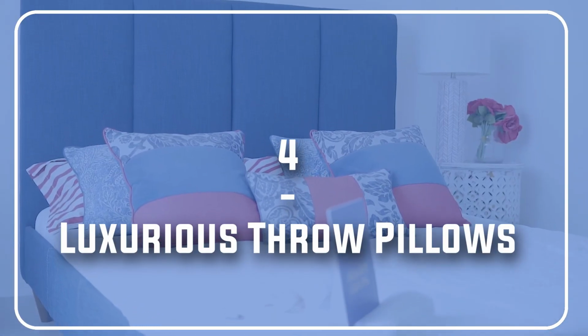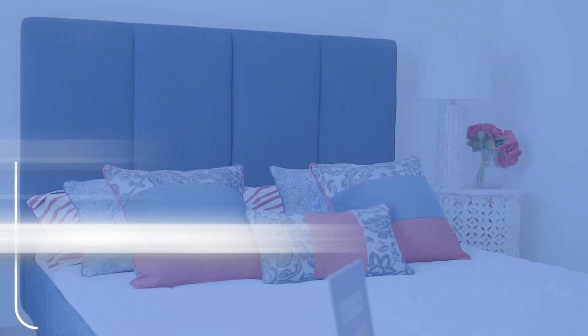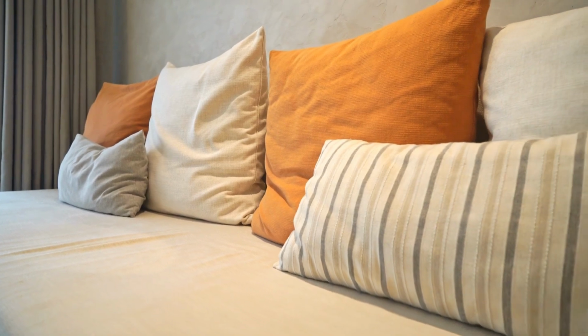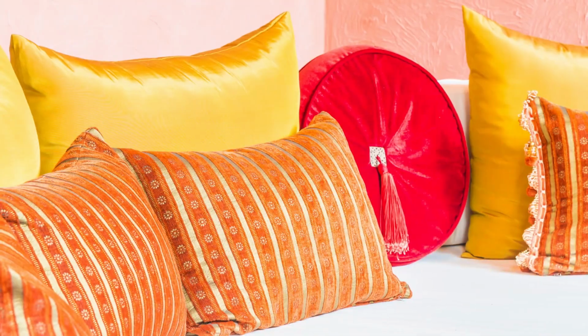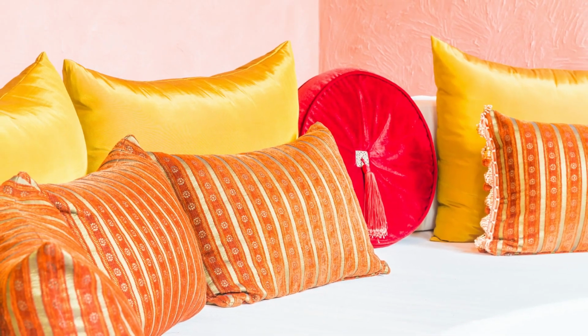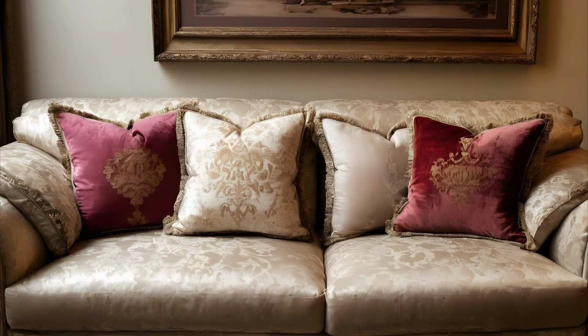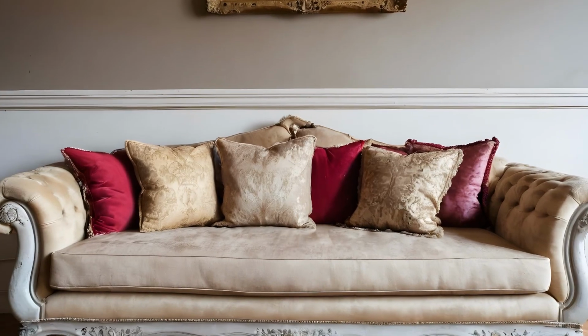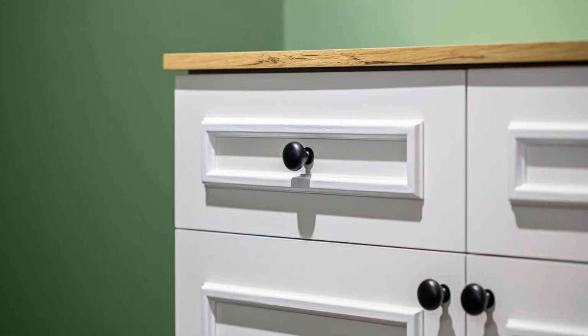4. Luxurious throw pillows. Moving on to textiles, throw pillows. Mix and match textures, patterns, and sizes for a layered, rich look. Velvets, silks, and faux furs can add a touch of opulence to any sofa or chair. Especially if the sofa or chair has had a bit of wear, these touches on the throw pillows can draw the eye, shifting the focus from couch to pillow, giving you that instant luxury lift to the room.